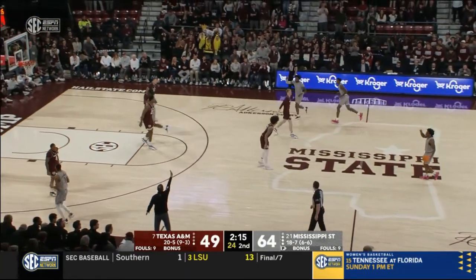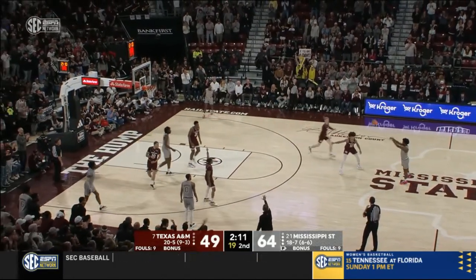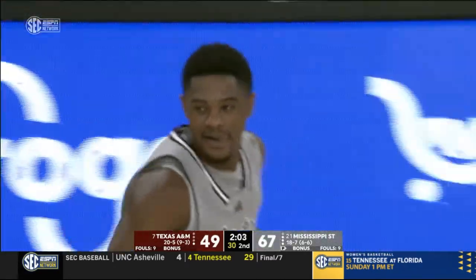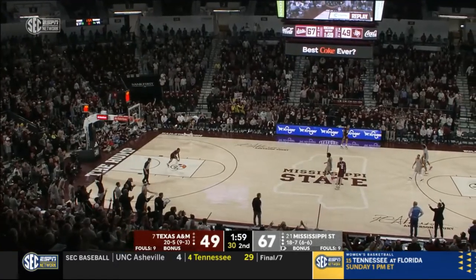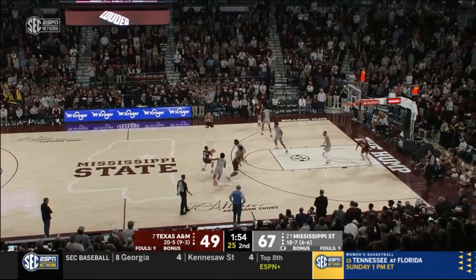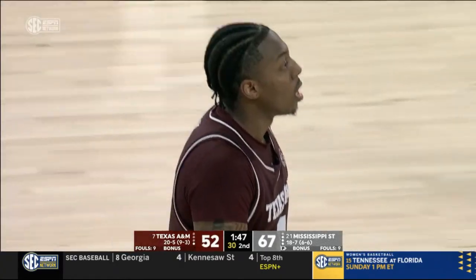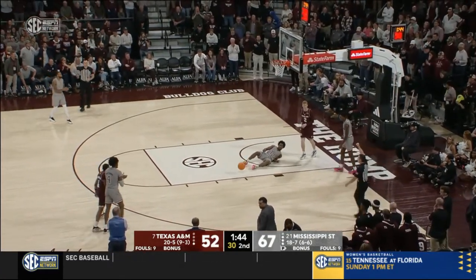And that 3 by Hubbard may have just done it for the Bulldogs. The crowd sensing a top 10 win. Open 3, perfect by Jones. Taylor got it to go. Wade Taylor with his third 3. He has 9. Maybe too little too late, though. If Hubbard's going to go to the free throw line.